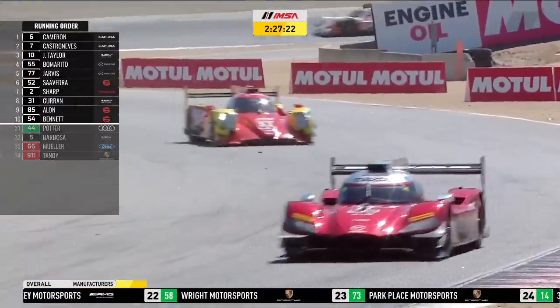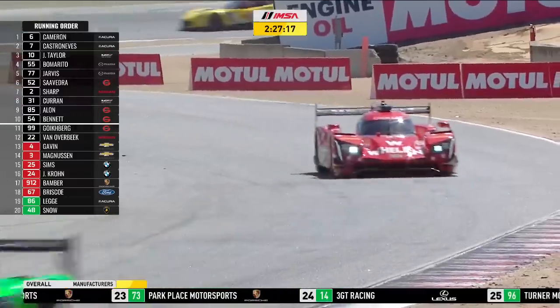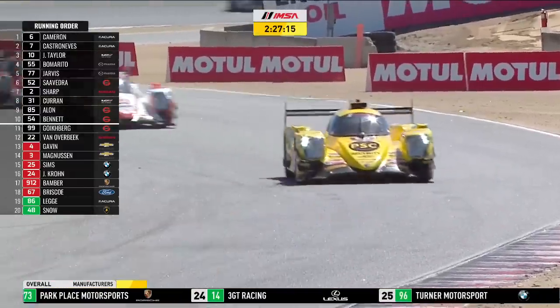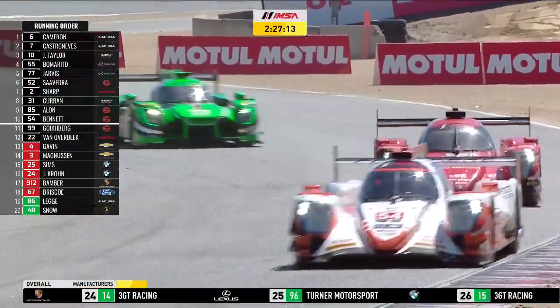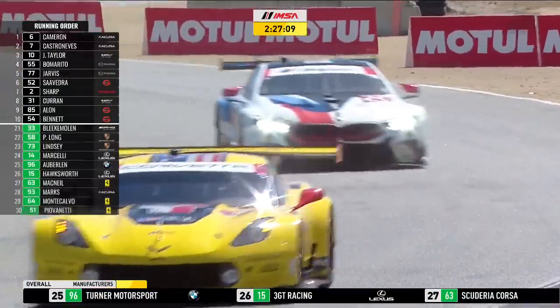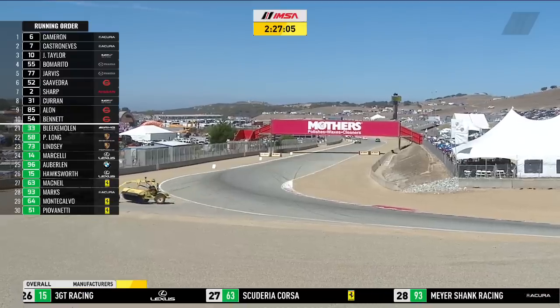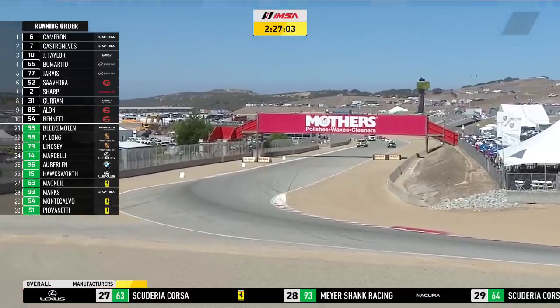This race for the prototypes is very definitely a three-stop race, unless there are a lot of caution periods. But the interesting thing is, the prototypes can do about 45 minutes around here, perhaps a little bit more than some of the other tracks, because it's not as high speed as some of the other venues we go to, particularly Road America last time out for the prototypes.